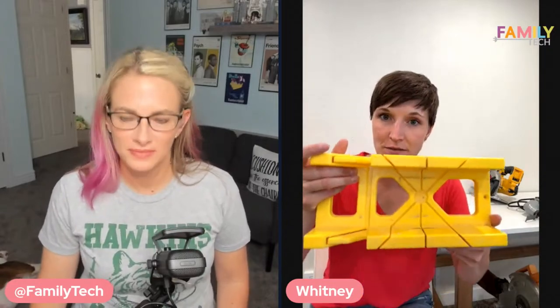This is called a miter box. You can just put your piece of wood in it and it has lines that keep your saw straight while you cut. You can also do 45 degree angles on this one too. But I just like to throw that out there as an option because I think sometimes people feel like, if I don't have a miter saw, how am I even going to cut my boards?